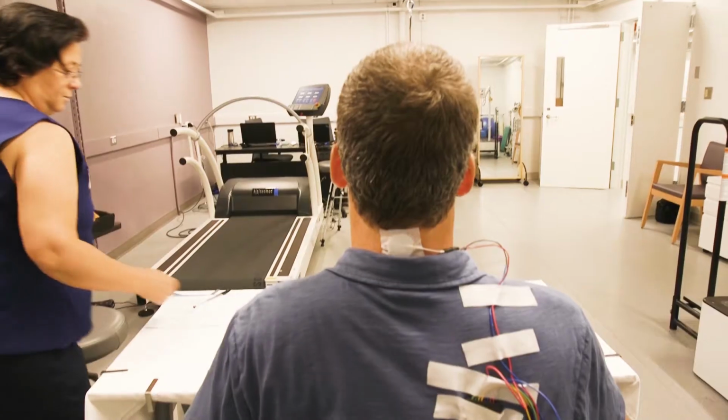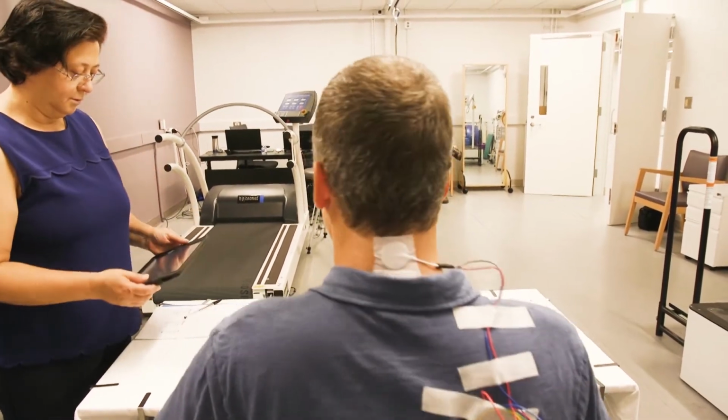The transcutaneous spinal stimulation is applied to the surface of the skin. We use a very high frequency waveform, which lets a lot of energy pass through the skin to activate the spinal cord. What we've seen is that even people who are completely paralyzed begin to move their hands again when they do rehabilitation combined with the stimulation.